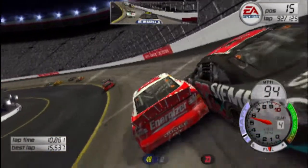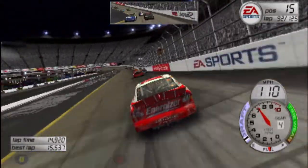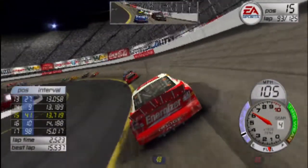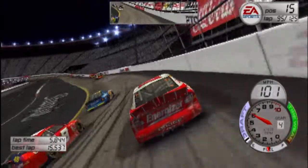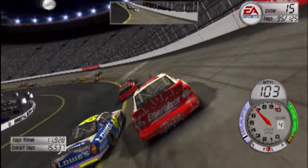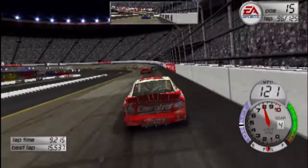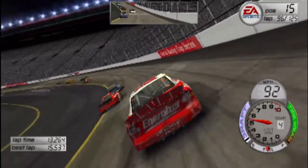At 23, I can't tell who the 23 is. I don't know every single driver in this game, but I'll learn it eventually, I hope. I'm going to try the outside of Bill Elliott right here. That's not going to work. Got Jimmy Johnson back on the inside of us. Oh, that's not good that we're on the outside like this. Got past Jimmy Johnson there. We just got to figure out how to get past Bill Elliott right here.